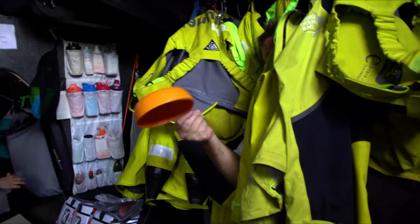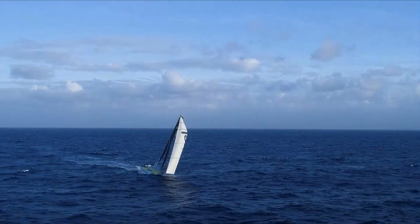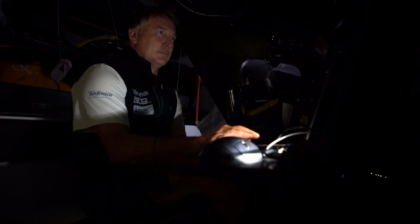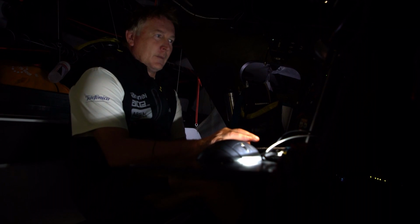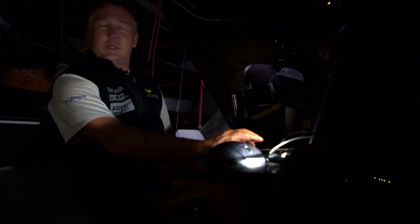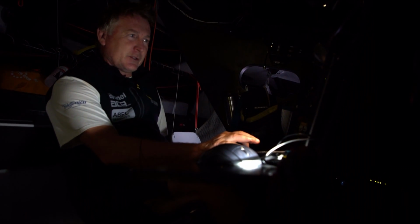Something must cause all of these unexplained disappearances. So, I think it's a flying saucer, but at least, fingers crossed, we make it through and out the other side. Hey guys, what's going on with the GPS? We've lost all comms. Oh, shit, the compass is gone too.